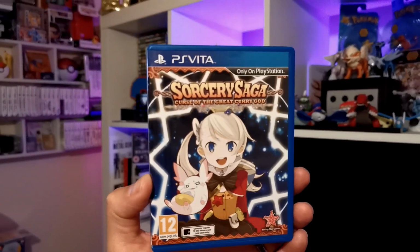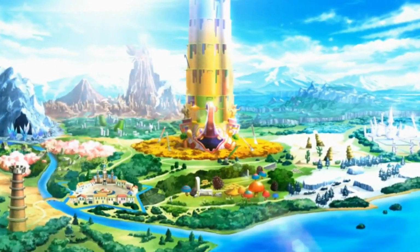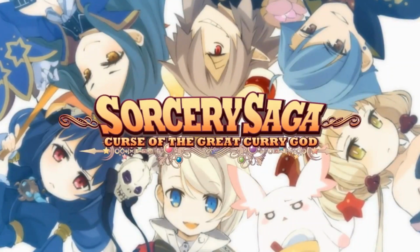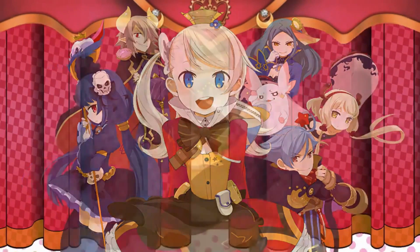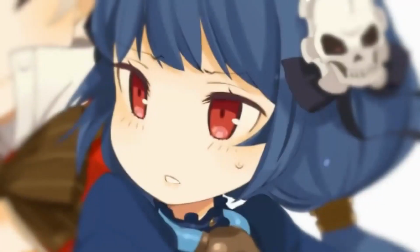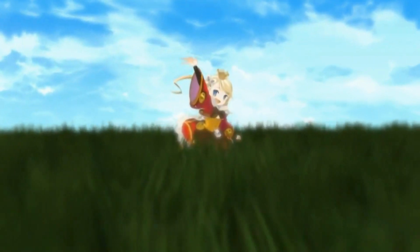Next up, we've got Sorcery Saga: The Curse of the Great Curry God. Now, this is a game that I picked up off a recommendation from, I think it was Kelsey Lewin. It was definitely someone in the MJR crew. I wasn't sure what it was at first. I didn't know if it was a dungeon crawler or a JRPG, but it's more like a strategy RPG. At the time, I hadn't really got into strategy RPGs all that much, so when I first picked it up, I was a little bit underwhelmed, but there's definitely the potential for a really good game in there, and I've heard a lot of good things about it, so I decided to hold off for a little bit and come back to it when I've had a little bit more experience with strategy RPGs, and I think I can appreciate it a little bit more. But definitely a unique and interesting game in the collection.